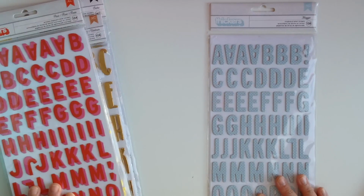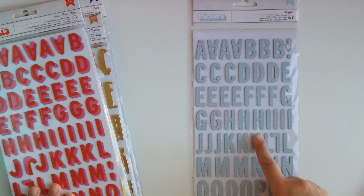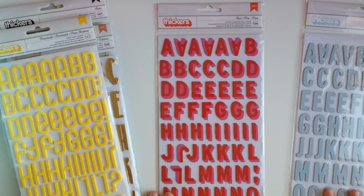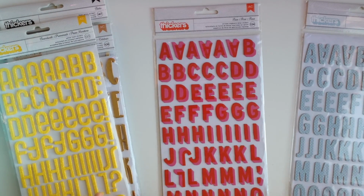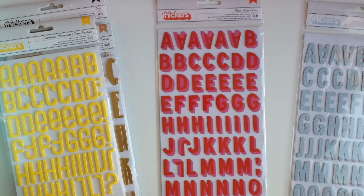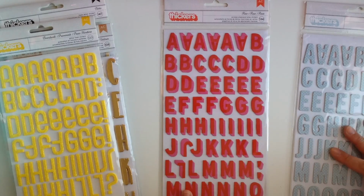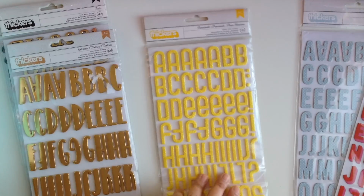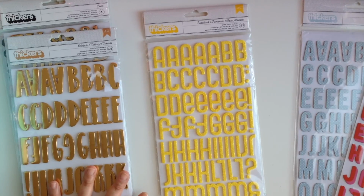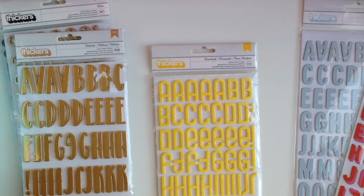I also got this other pack of thickers, which is called Maggie. It's like a baby blue with white polka dots. And then we got this. These I think are the ones to the Main Squeeze collection from Crate Paper. It's called Rose. And if they're not, I apologize. I think they are though. And I want to make sure that you guys can see the stuff really good. So I got those. I got these beautiful yellow ones, which are perfect for spring. And these are called Boardwalk, and they're by American Crafts as well.